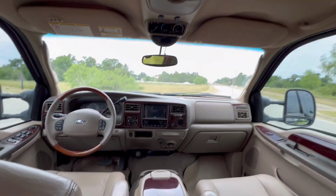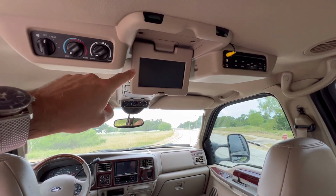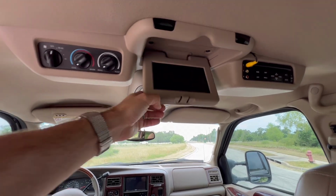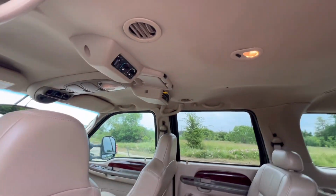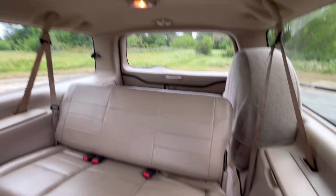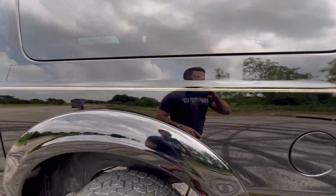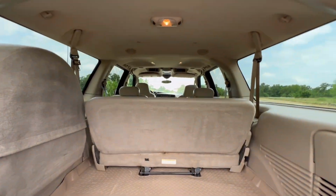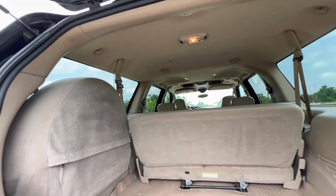Stepping back, screen's not cracked. I don't typically test the infotainment center, so I'm not sure if it's functional or not, but I have no reason to believe it's not functional. Headliner, rear seat. I'm telling you guys, we haven't had an Excursion like this, and they are in this condition few and far between. 94,000 miles on it, sorted, ready to go.